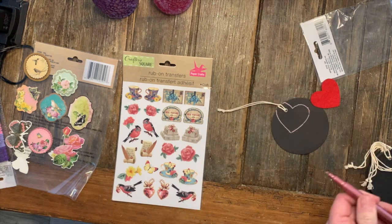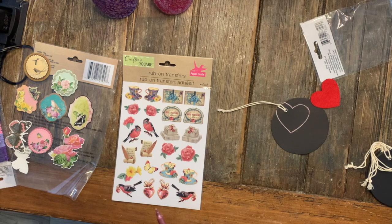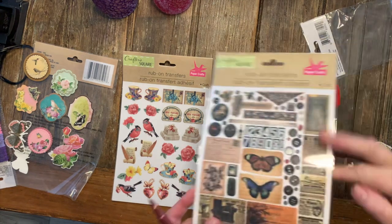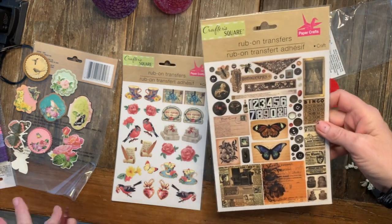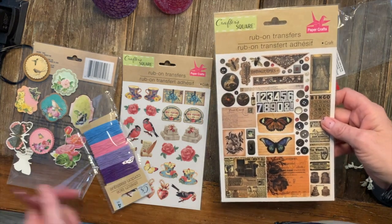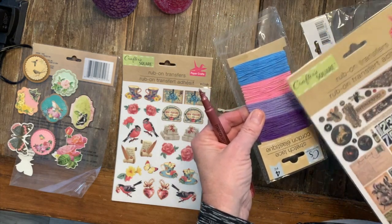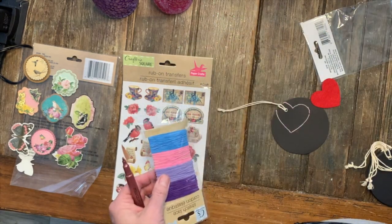And then I'm going to embellish them with some different things and write some different things on them. And then attach them to the bottles with this stretchy lace.